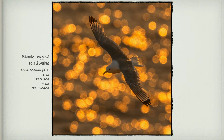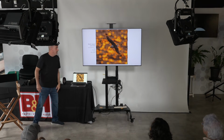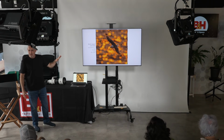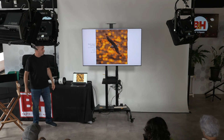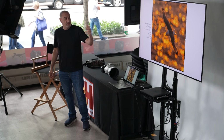So, black-legged kittiwake, photographed on some cliffs in Newfoundland. Again, working the light. In this case, we're working with the sun reflecting off of the ocean below. If you do certain things like really stop down here, f/13, you can get these crazy bokeh balls from the reflections of the sun on the ocean below. We're up about 300 feet on the cliff. Kittiwakes nest on those cliffs. There's young kittiwakes all around you. You can practically reach out and touch them. The same cliffs have thousands of northern gannets. I think I'll show a couple of gannet photos.